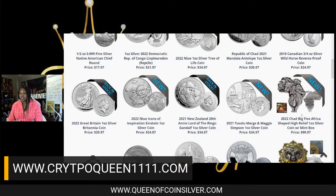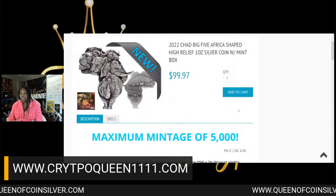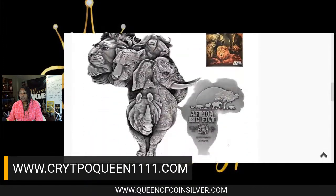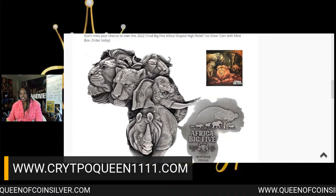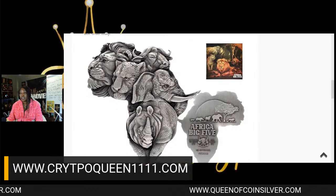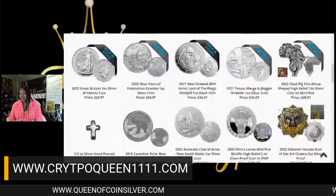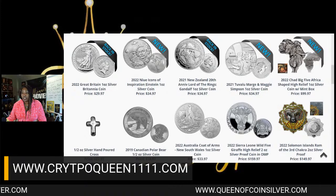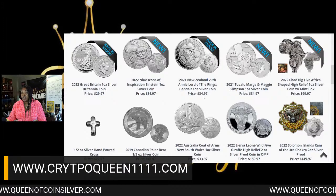Still some great collections back here, but that platinum Platinum Jubilee, this is a limited mintage of 5,000. So this company profiles highly in limited mint, right? Limited. This is beautiful with Africa, a lot of the animal species on there as well. So you still have some good things. You've got Marge and Margie still with the Queen Elizabeth's portrait on there. You have New Zealand, Lord of the Rings. This is back in stock. This was out of stock, with Queen Elizabeth portraits.